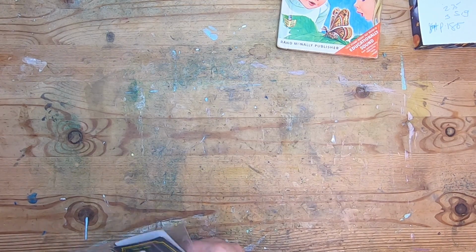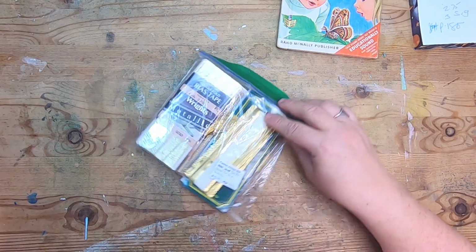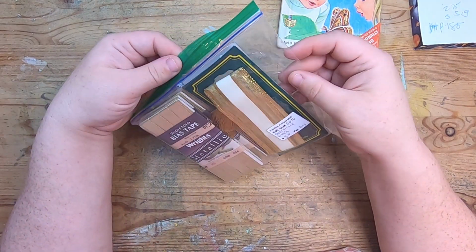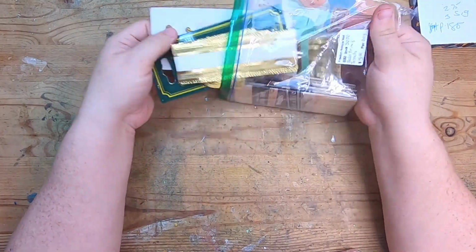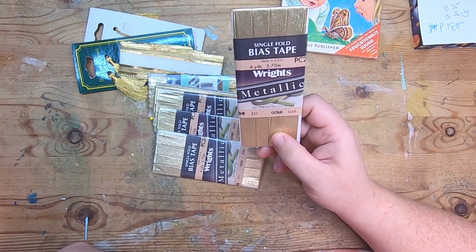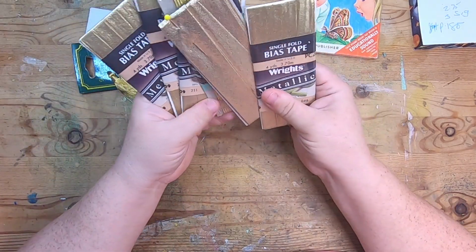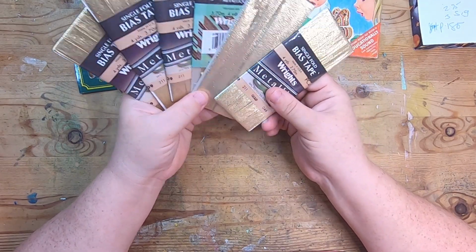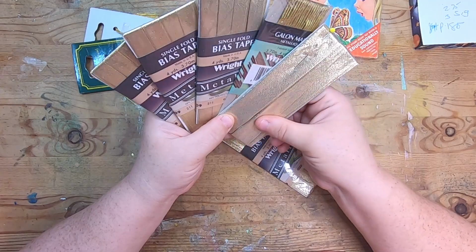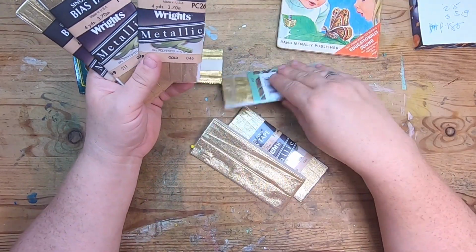Okay, then. I found a whole bag of, this was $5, which is way more than I would want to spend typically for trims and stuff, but I need more bias tape. I use it for so many things, and these are metallic, they're gold, and there were so many, and you know, $5, it's not that bad because it ends up being less than $1 per tape. And they're soft, they don't have that horrible feeling that some metallic things do.